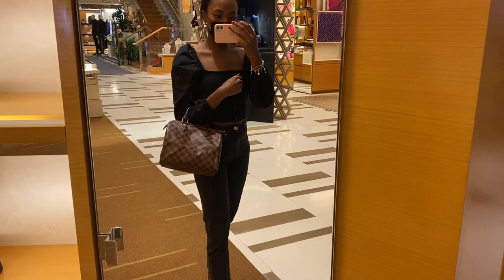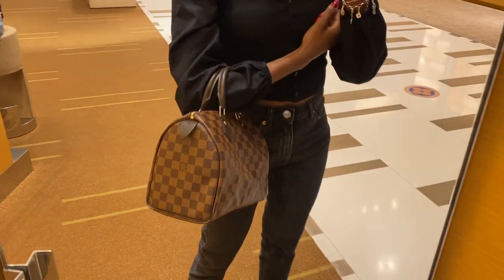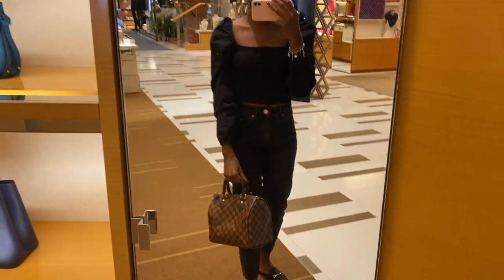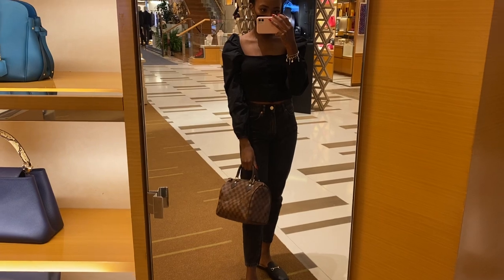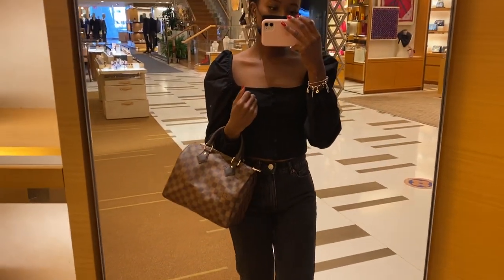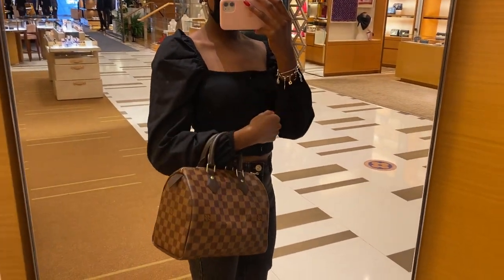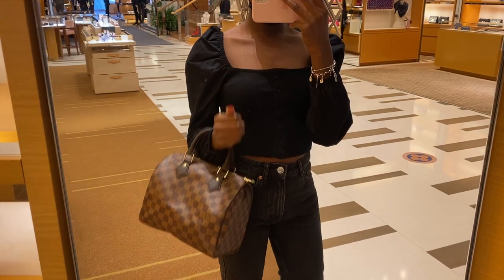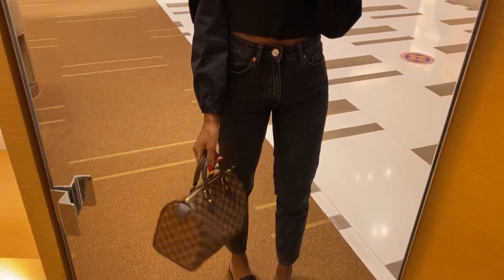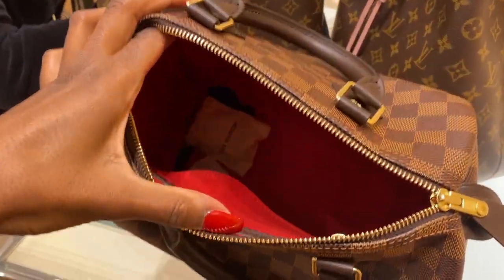So here I tried the Speedy 25. I went back and forth on which bag would be my very first from Louis Vuitton. First, I thought it would be the Speedy 25. Then I thought it would be the Nia Noe. And I ended up with the Multi Pochette. But I just love this bag. It's so cute. I love the size. I love that you can carry it as a handheld bag, as well as if you buy the one with the strap, you can wear a crossbody. So I really, really like this bag, and I love the size. I think the 31 would be too big for me.